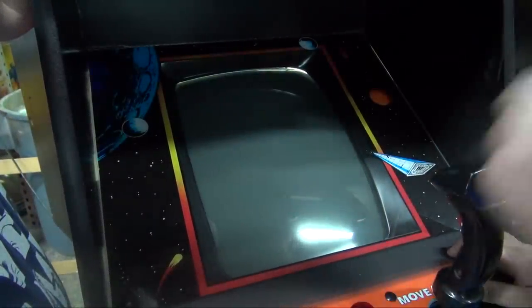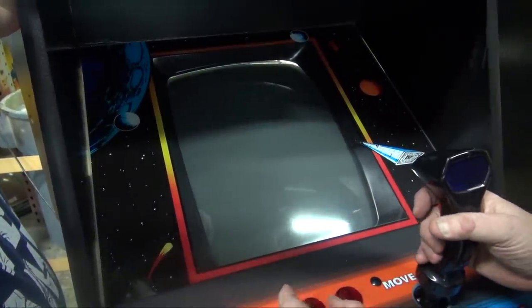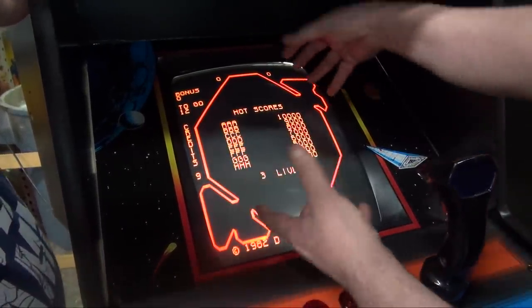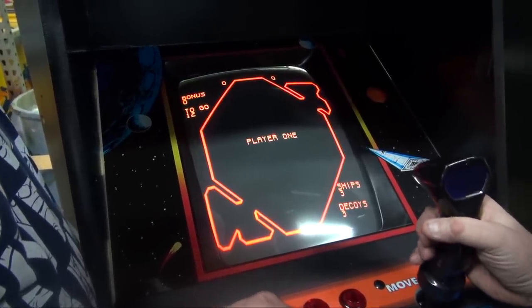All right, let's go. So, Reactor. Of course, what's Reactor... Was that Three Stooges or so? Yes, Three Stooges is in it. But really, you see now they've reconfigured this, so it plays sideways.